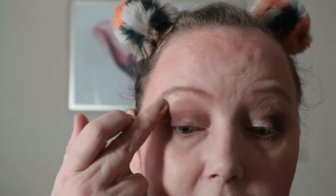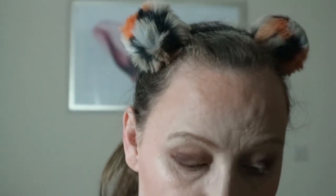And then I'm taking the white and I'm just going to put that in my brow arch. Just using my finger just to give it a little bit of nice sparkle. And then I'm just going to use the same colour on my inner corner.